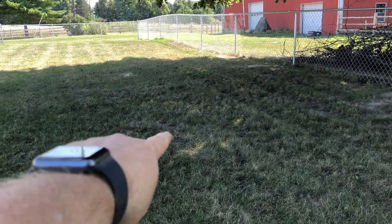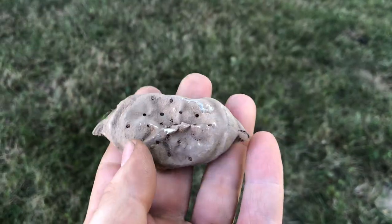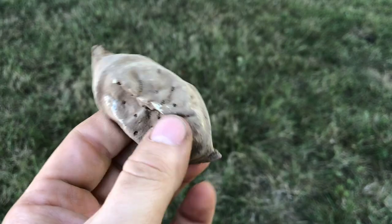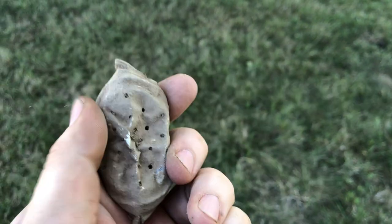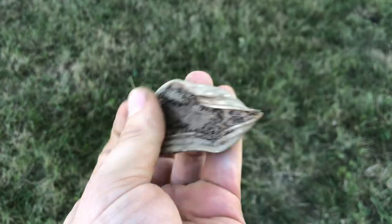All right, clothesline's right there. Found ourselves what appears to be kind of an old shaker top, whether it's a salt shaker or something for the lawn, maybe something for laundry. It's hard to say, but there we go.